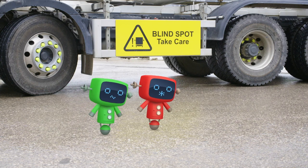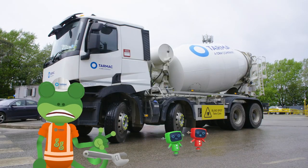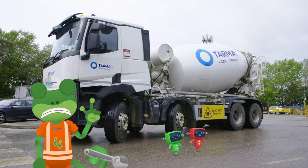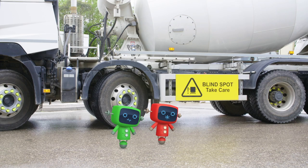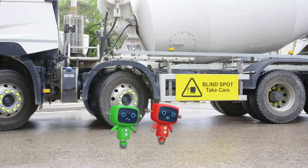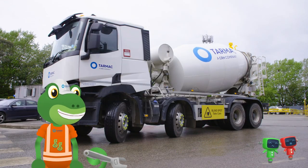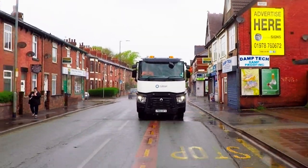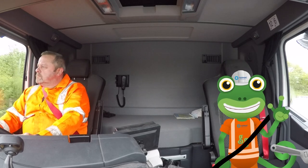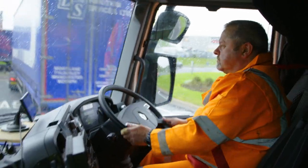Mechanicals! That's a very dangerous place to stand. You should never stand that close to a big truck like this. And even with all his mirrors and cameras, Danny can't see you there if he's turning. It's much safer to stand further away from the mixer. The drum is turning, and we're heading to Danny's customer to drop this load off.